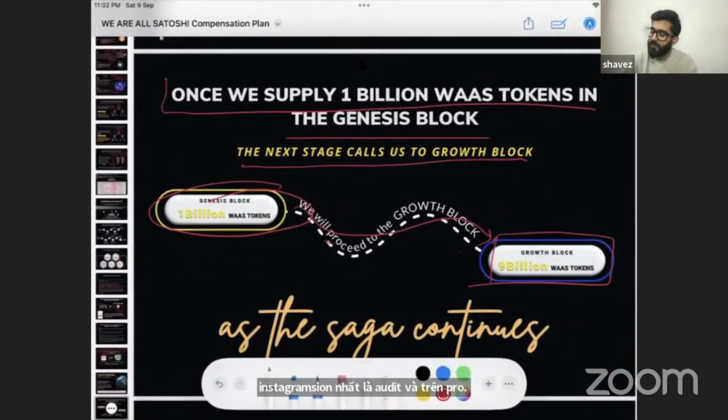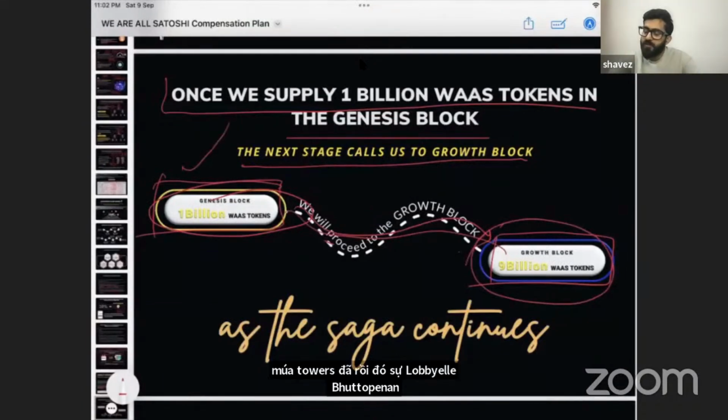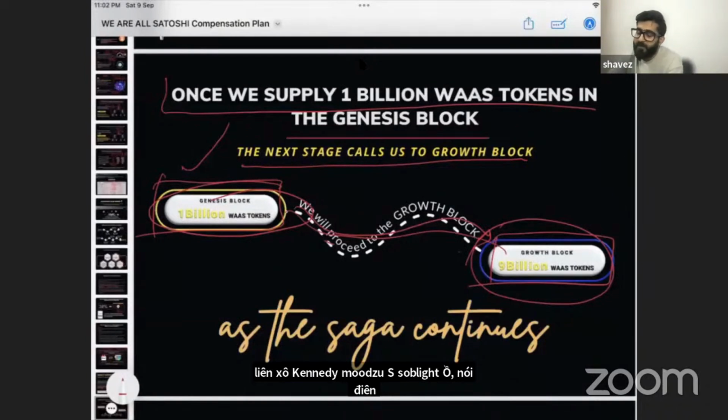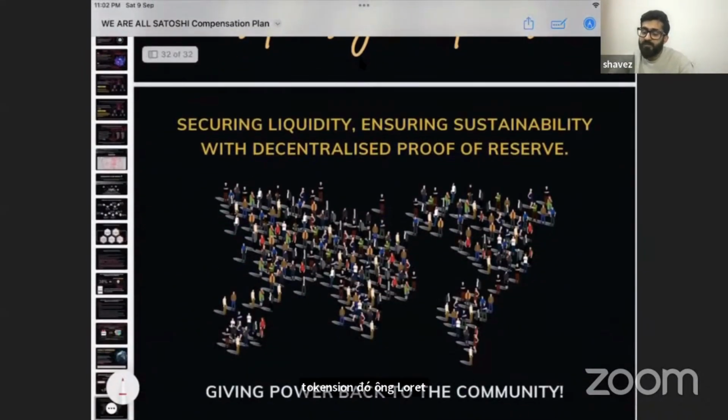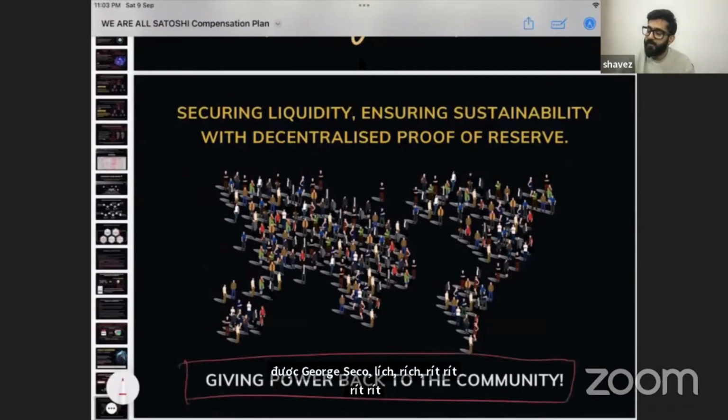Once we supply 1 billion WAAS tokens, we will move towards the growth block. So Genesis block, we have a billion WAAS tokens. In the growth block, we have 9 billion WAAS tokens. So once we exhaust 1 billion tokens, then we will move to allocate 9 billion tokens in the growth block. As the saga continues, we will together secure liquidity and ensure sustainability with decentralized proof of reserve, which is giving power back to the community.